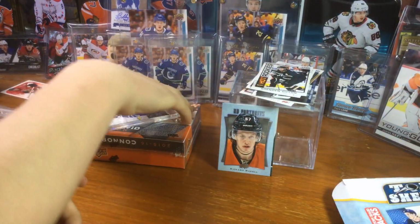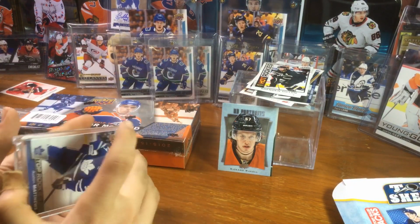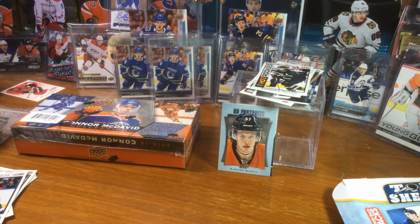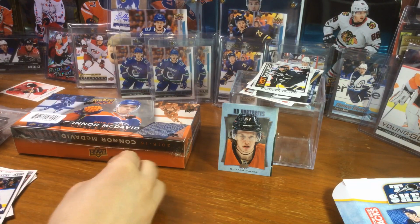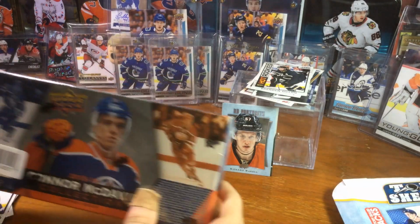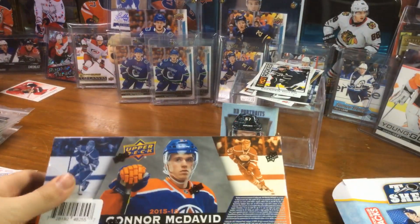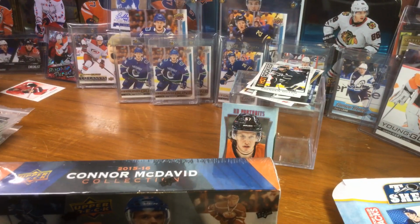Okay. All right, guys. I don't think we did really good. We got a Young Gun, actually, from 9-10. That's pretty good. We got the best player for Top Rookies, Auston Matthews, but it's not a goal, but still good. So let's open this. I'm kind of excited for this. Let's do this.